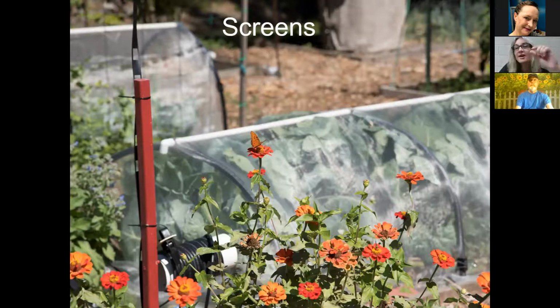This is a really fine mesh screen that will trap a little bit of heat, but it won't trap a ton of heat. And so this would be good for that late summer time frame when you don't want to really increase the temperature under that row cover, but you do want to keep out the pests. Now, thin row covers can also work for this late summer and fall time of year.